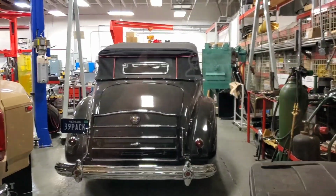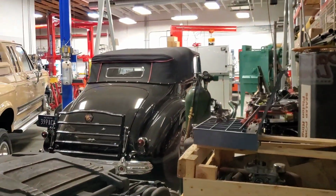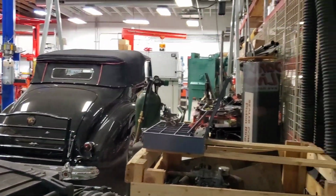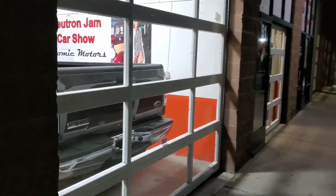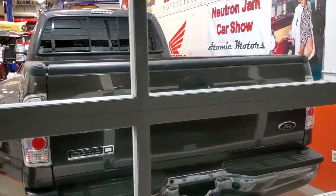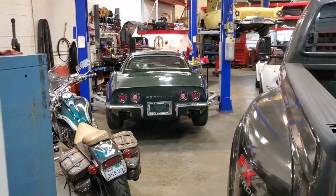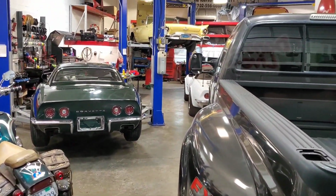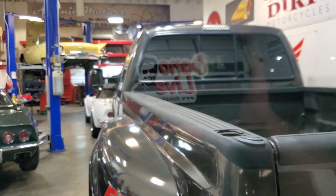Packard, 39 Packard Cabriolet. They're closed. I wonder if the guys come in and work on these. They'll be closed to the public. Yeah, we got a Harley, Corvette, T-Bird up on a rack, another Corvette in front of this dually.